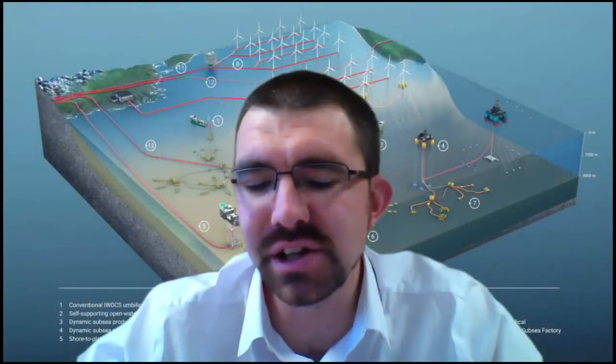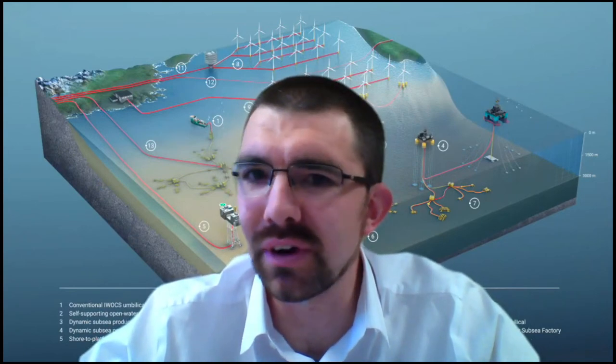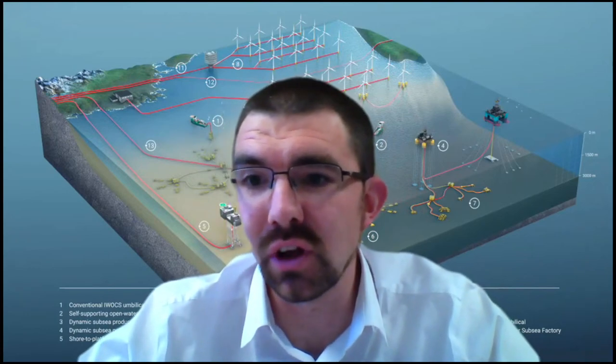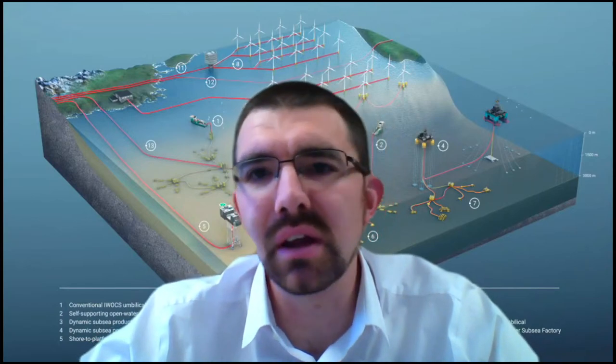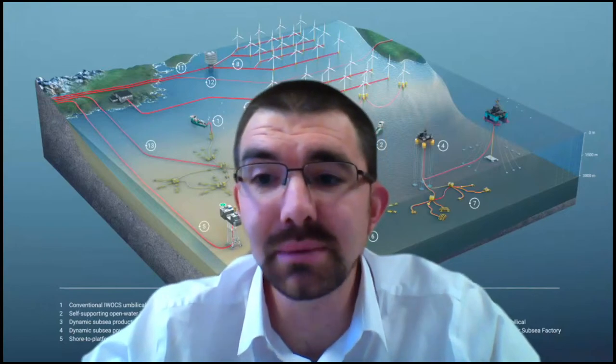Yeah. So generally, the food is pretty good on the jack-up vessel and the installation vessels. Quite often, vessels are more well-equipped than you would think. Some people would say they're more like a cruise liner than an installation vessel, with gyms, games rooms, very good chefs on certain vessels. It's not always the same.